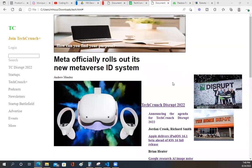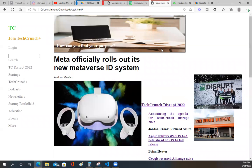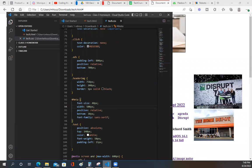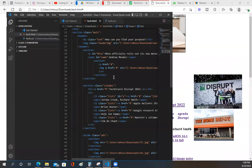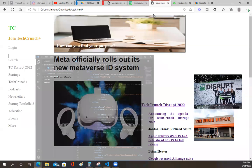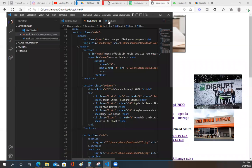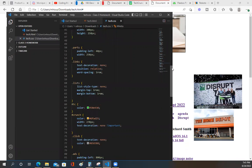Okay, you guys, time to clean things up. So of course we need to push this up, right? So let's go ahead and do that right now. What is this one called? This is called column C. Column C. So I'm gonna push this up here. All right, so we're gonna go to the CSS and go to column C.